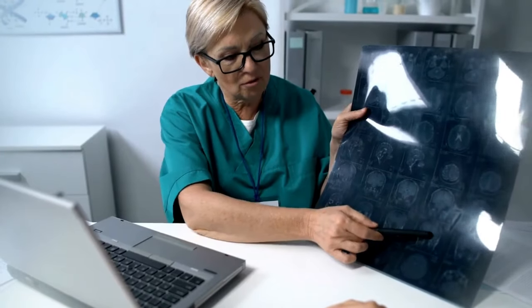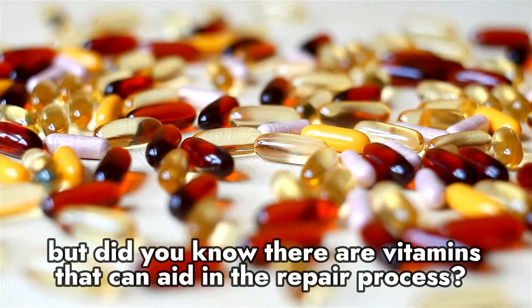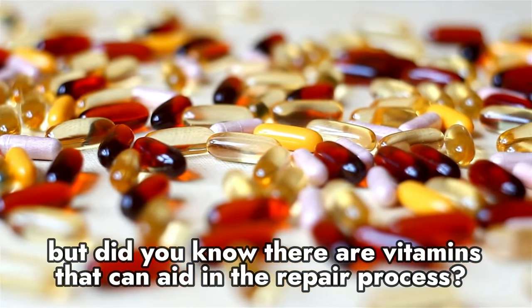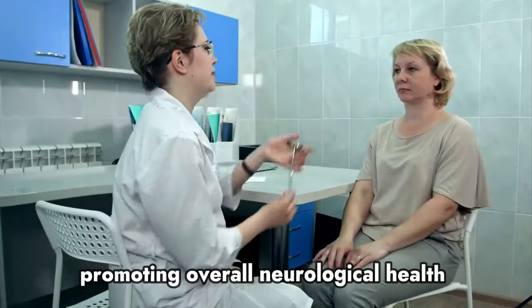Neurologists play a crucial role in managing nerve-related conditions, but did you know there are vitamins that can aid in the repair process? Vitamins like B12, B6, and E may support nerve repair, promoting overall neurological health. Consult professionals for guidance. Number 1.